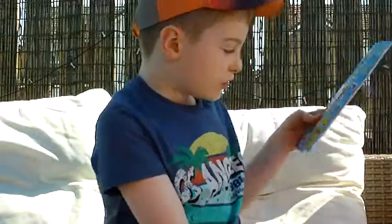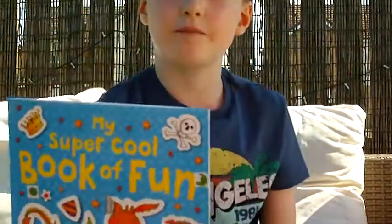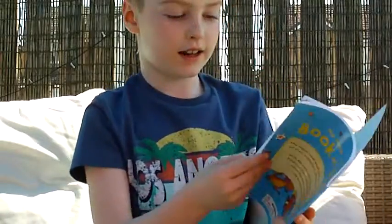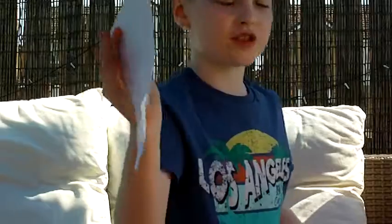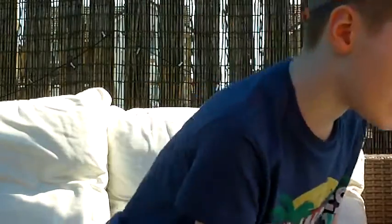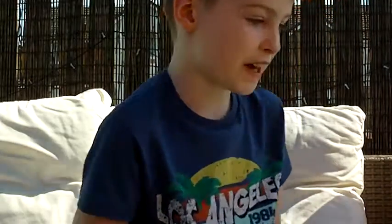And there's also this colouring book. It's got lots of pages for you to colour. Also, it's got some stickers and six colourful crayons with it. Now I'm going to show you my smashers that I got.